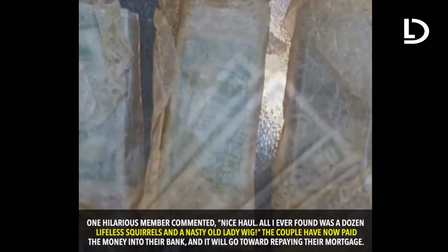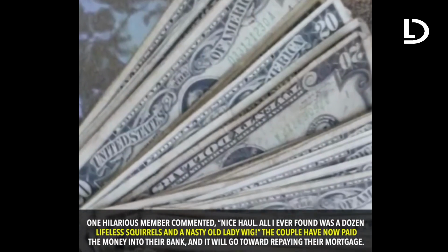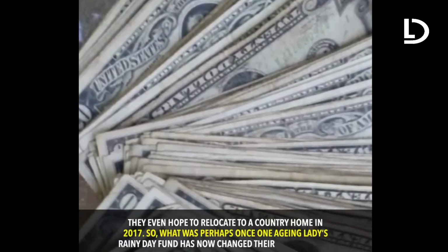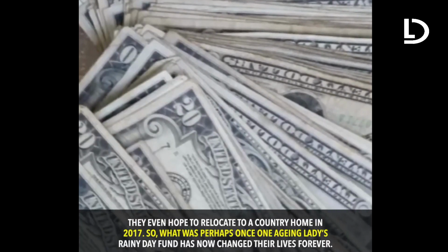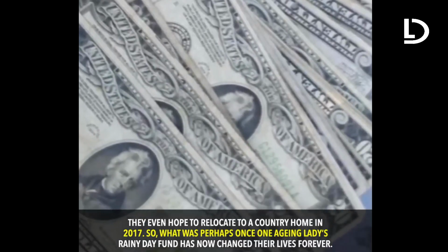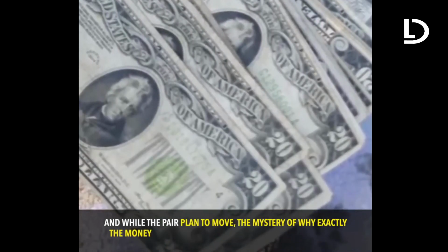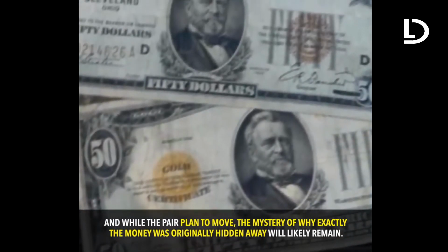The couple have now paid the money into their bank, and it will go towards repaying their mortgage. They even hope to relocate to a country home in 2017. So, what was perhaps once one aging lady's rainy day fund has now changed their lives forever. And while the pair plan to move, the mystery of why exactly the money was originally hidden away will likely remain.